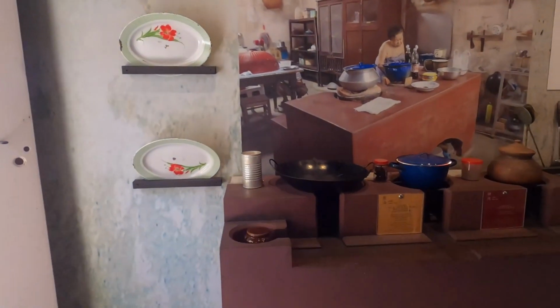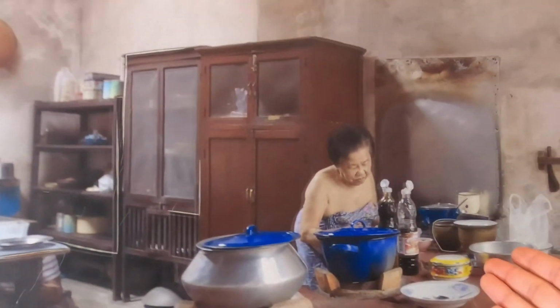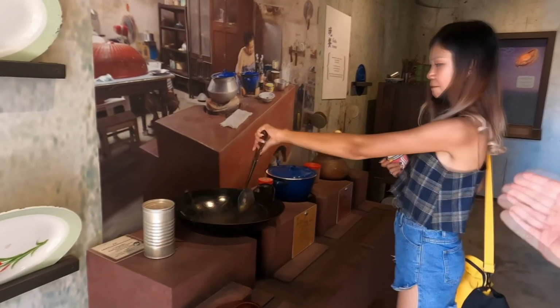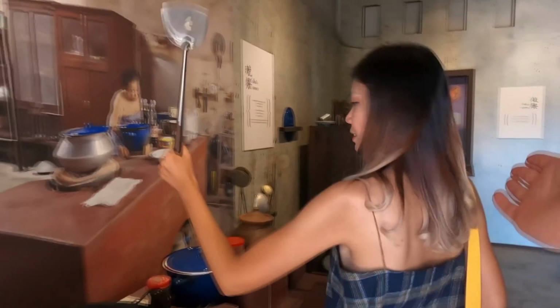And it wouldn't be Chinese food without the wok and cooking auntie right here. One of clickbait's dreams is to become a chef. She wants to be a cooking auntie. So this is clickbait circa 2021, clickbait 2050.